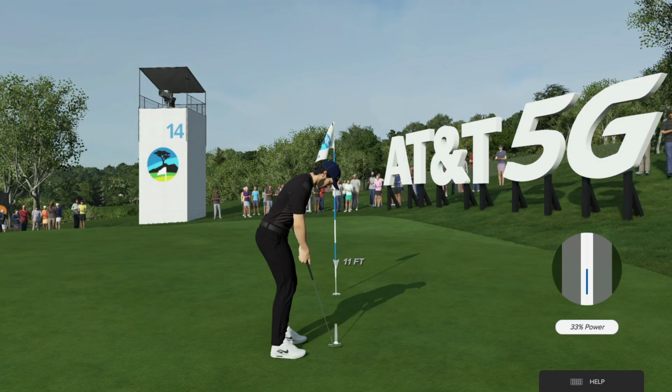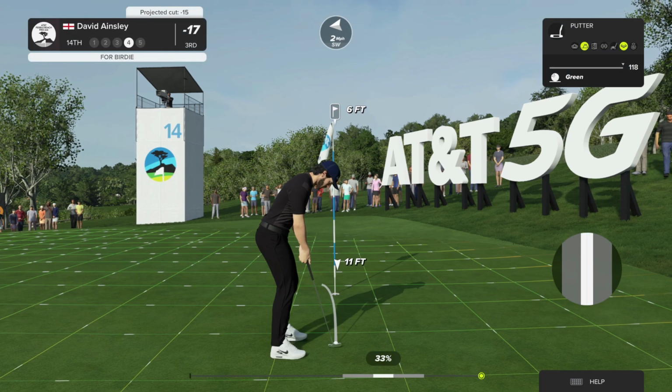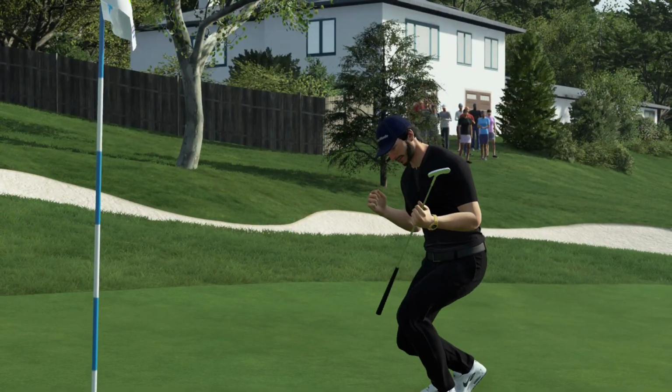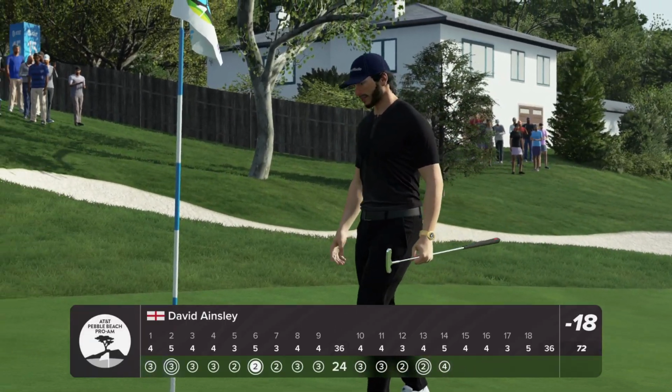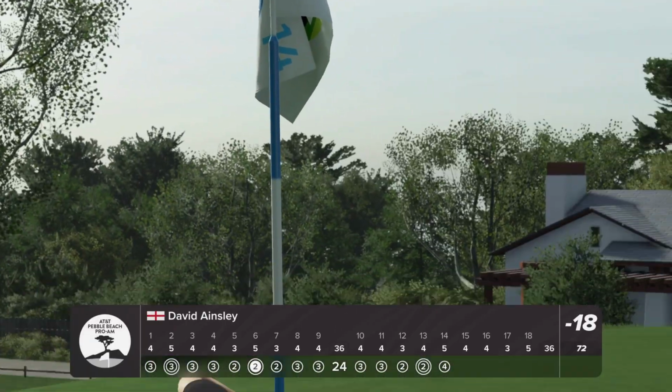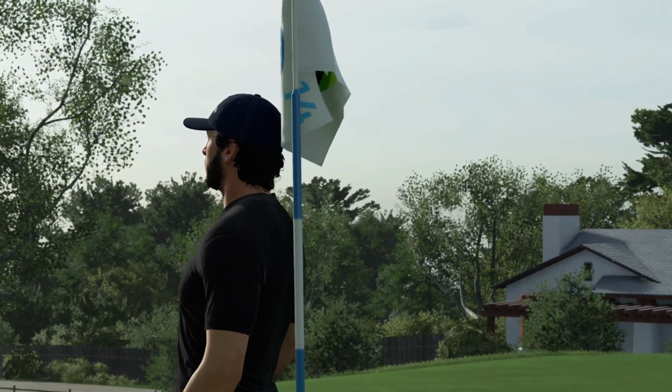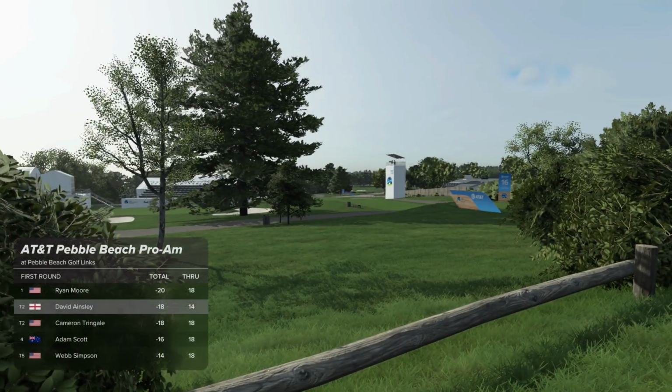This putt is for a share of second. Yeah, this is looking nice. Oh, terrific. What an effort. Just 2 shots back after that hole.